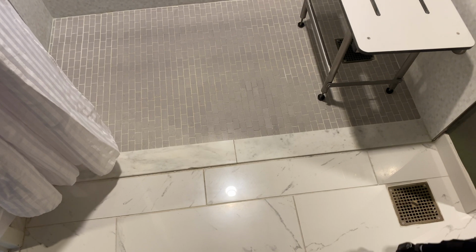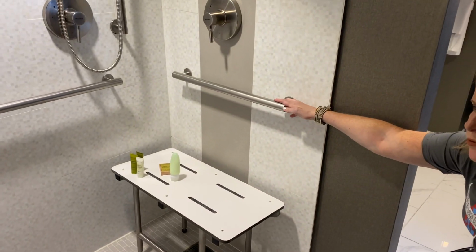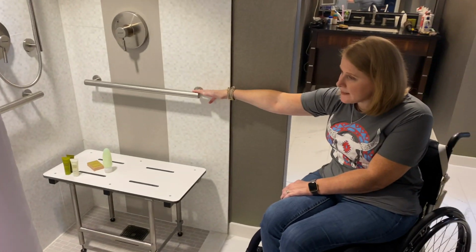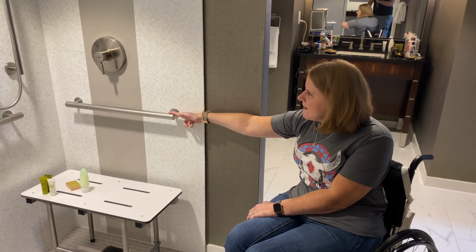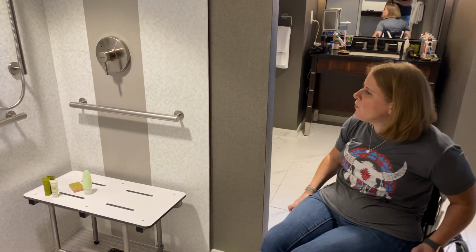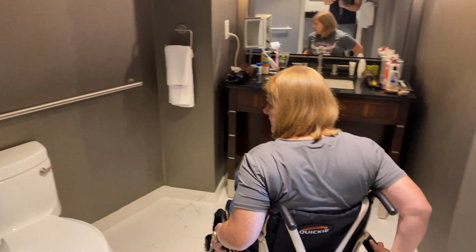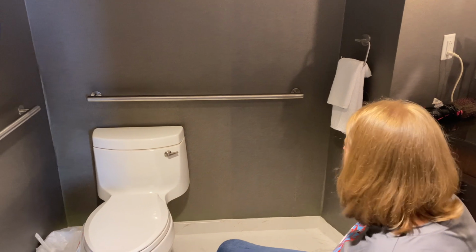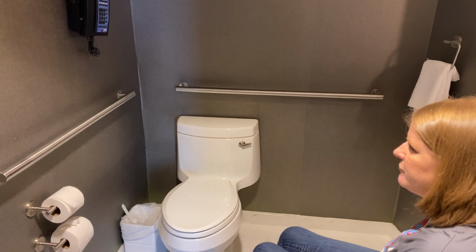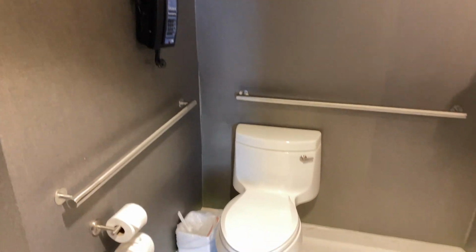One thing that I would probably change is not having the bar behind where the seat is in the shower. Probably not the most comfortable thing if you need something to lean against for back support. You're gonna have that bar kind of up in your upper back shoulder area. So probably something I would change going forward, but great design, good layout. As we make our way over here, grab bars, toilet, perfectly laid out, have no complaints. The phone is probably a little high for someone that's sitting to be able to reach it.